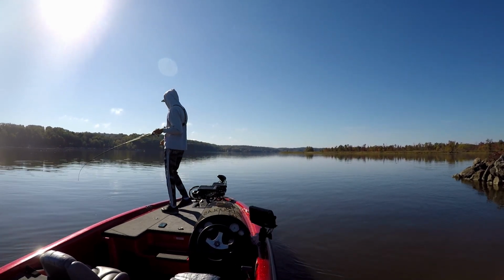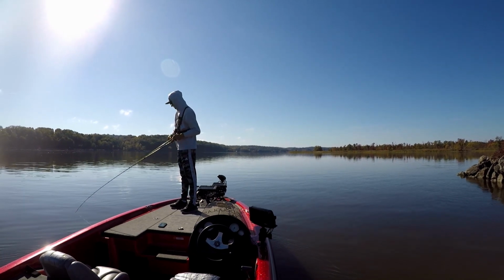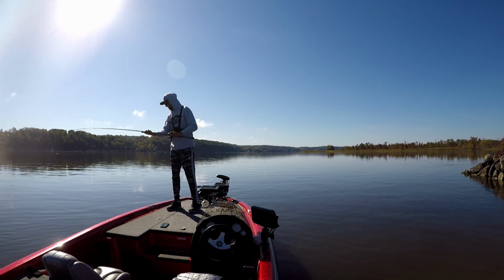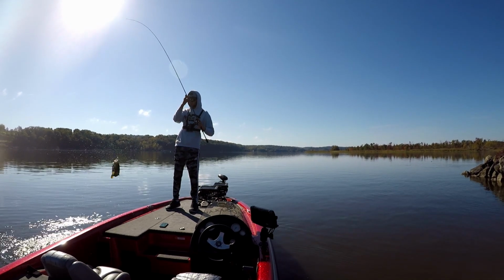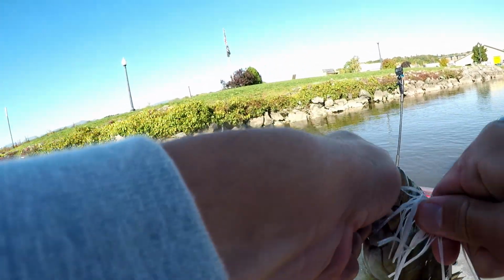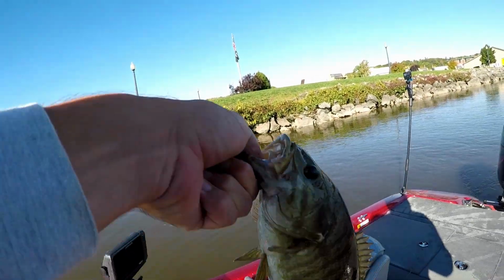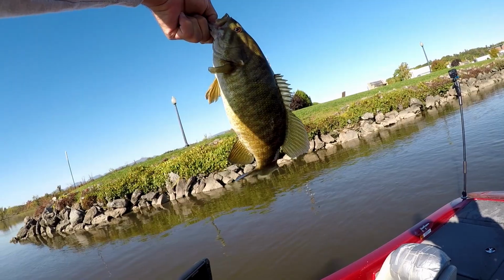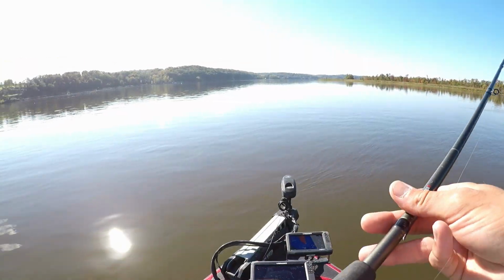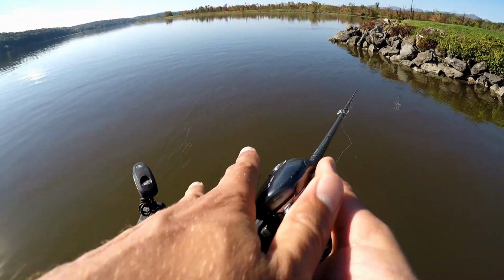Man, these fish are strong. All tidal fish are always strong. They live in that current. Smaller. A little bit better one. Not better, but man, that hook jacks her. Fatter, but a little shorter. Catching fish on a spinnerbait. I like it. It's fun. Brings you back to my childhood.